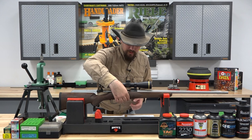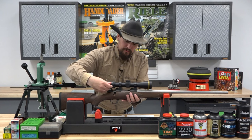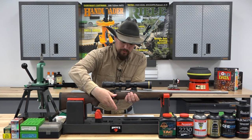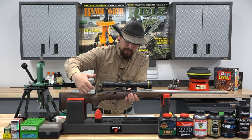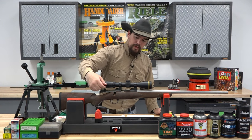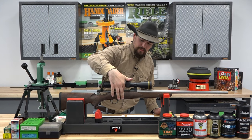Some controlled round feed rifles won't let you just drop the cartridge in like that. This rifle you actually can, and the bolt will close with no resistance. Pick up that bolt and we'll kick that guy out just like that. If you do that slower, the round will hang up in here because of the fixed ejector.